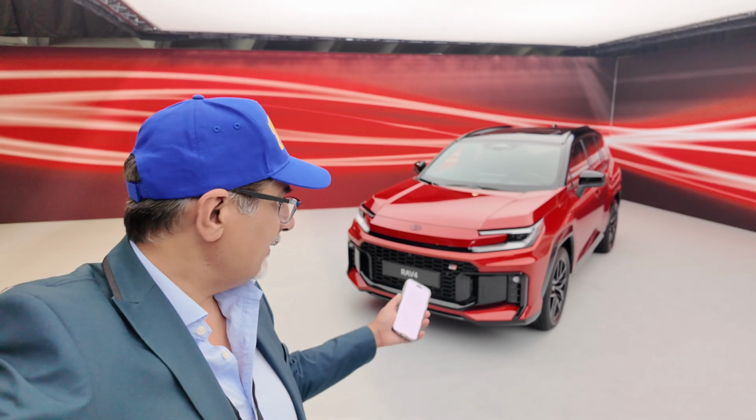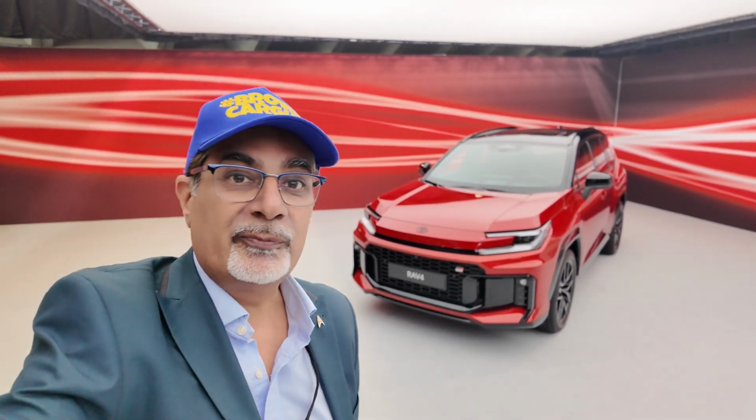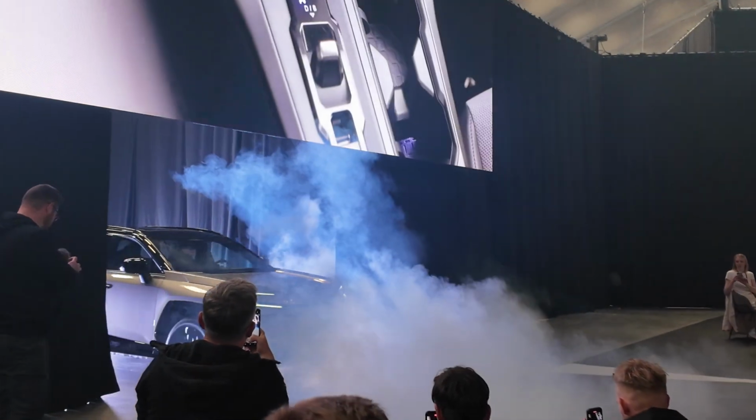So guys, check this out. This is the brand new, all new Toyota RAV4. I've come to an exclusive preview event here in Brussels where Toyota is actually introducing several new models, and I managed to sneak some time with the all new RAV4.